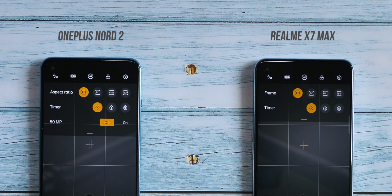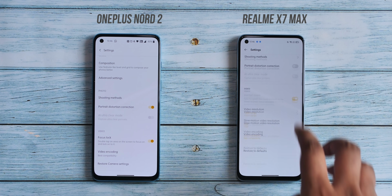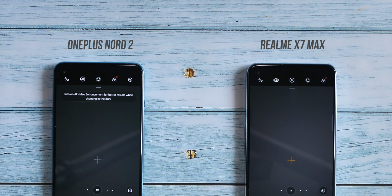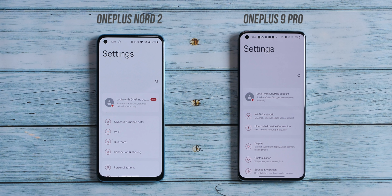It has the same AI features, the same settings, every single thing in this camera app is the same. In fact, we even get the same prompt when first opened up. Yep, you must have seen this in Realme UI and ColorOS, right? So yeah, this isn't exactly a behind the scenes change. Now that's not all. Another big change is the settings app.